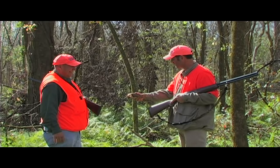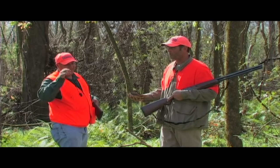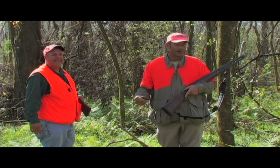Man, this is not fun. I'll tell you what, heck with them briar hunting. I'm telling you, we got them out here in the open. It don't get no better than this. I'm telling you, it really doesn't. What's the limit? Three apiece.